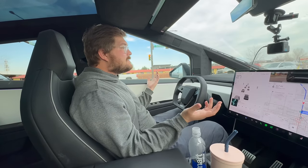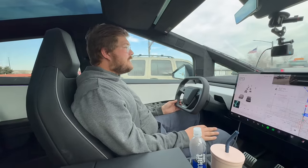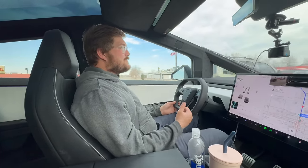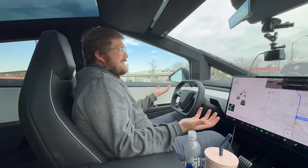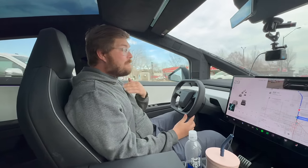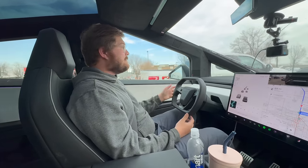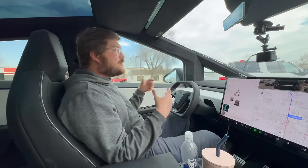And then the last point is just the range. There's rumors of a range extender. Tesla has said they'll make a range extender option that will go in the bed. I pre-ordered it with this truck, so hopefully I'll get it. If they ever decide to make it, it's quite expensive, but it should add a lot of range.